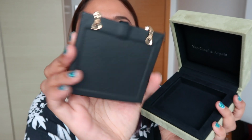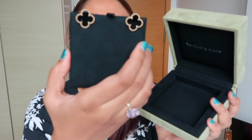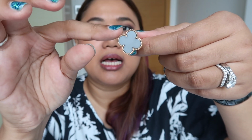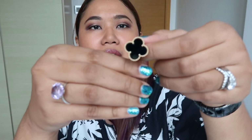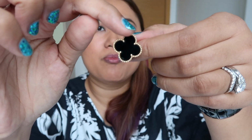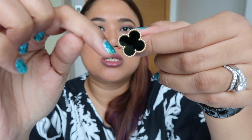I love the way that they have put it in the box, because it just looks very, very classy, doesn't it? It's in the classic Alhambra design, and this design is so legendary and it has so much history behind it that it's just so beautiful. And then it's got that circumference where it has the dotted, almost pearly type of finish, and this whole thing is handmade.